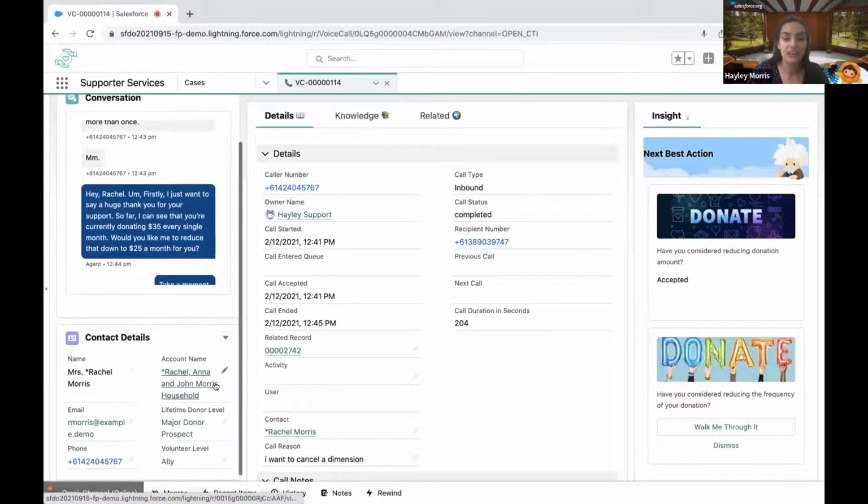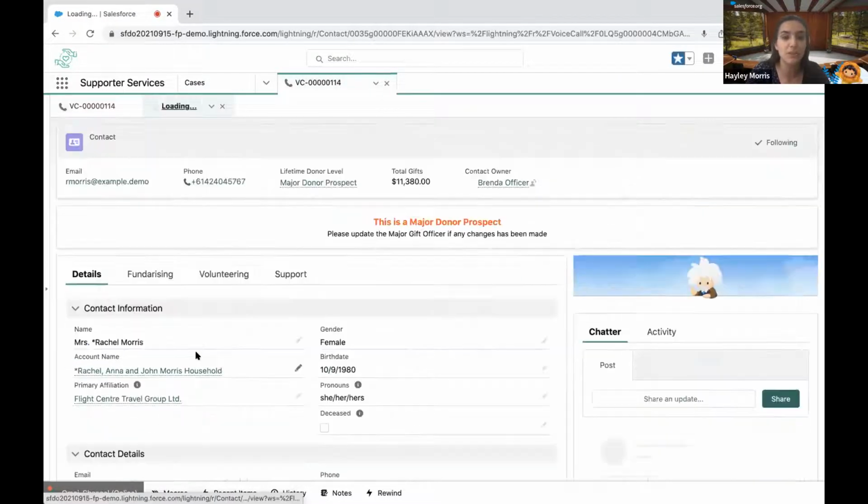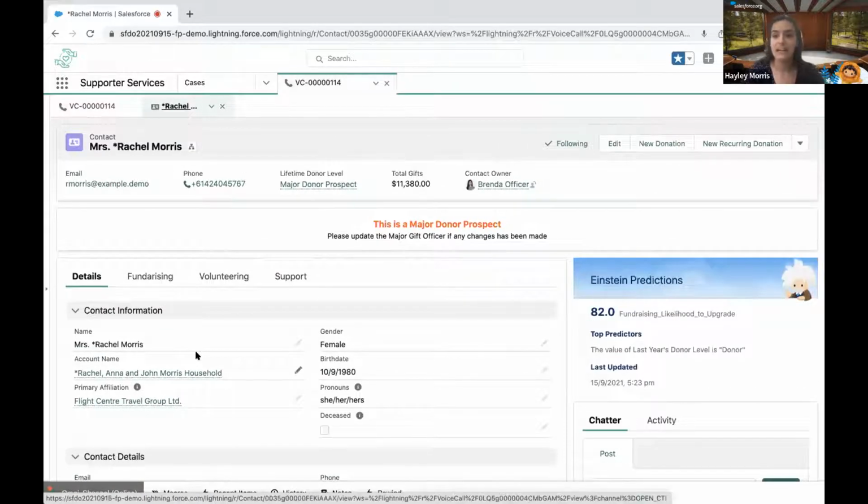Now, Haley needs to action on the fact that Rachel here is a major donor prospect. So she wants to jump into her contact record. The fact that she's a major donor prospect is exciting, but Haley should probably let Brenda know about the fact that we did just reduce the total donation amount that she was doing on an ongoing basis. So if Brenda was thinking of proactively reaching out to Rachel and having a conversation, this is definitely important information that I should make her aware about.